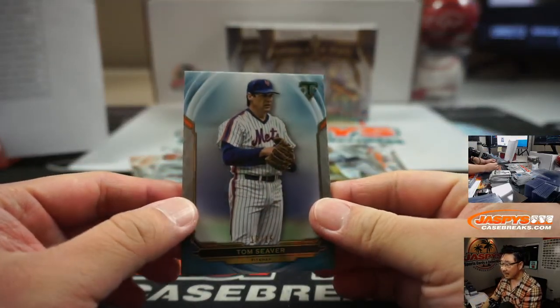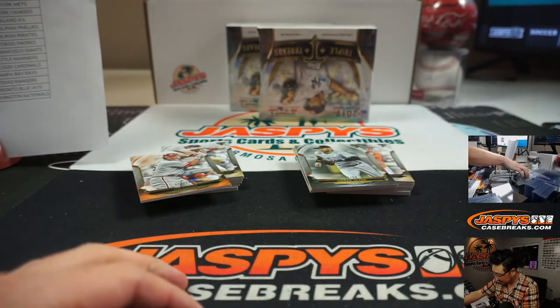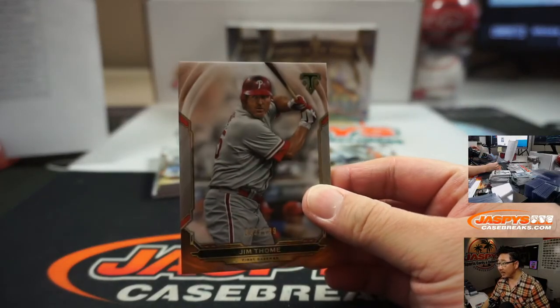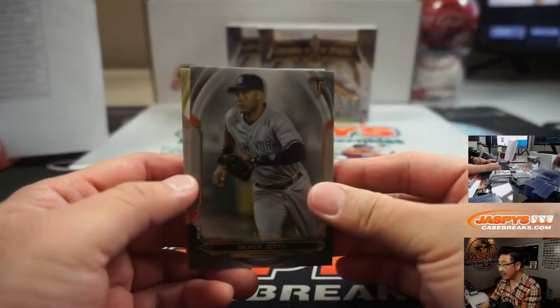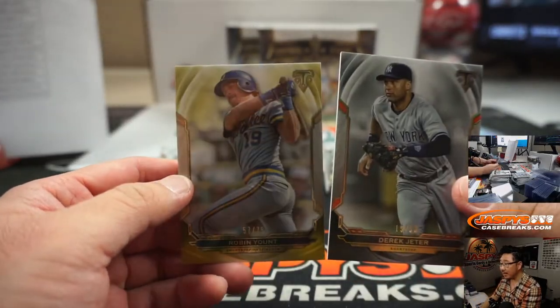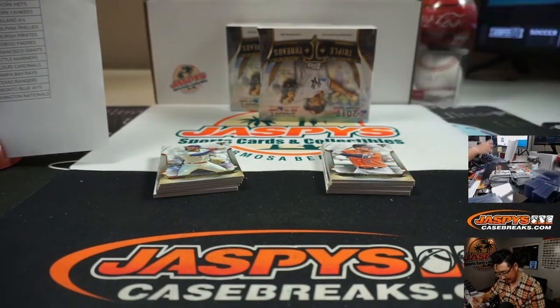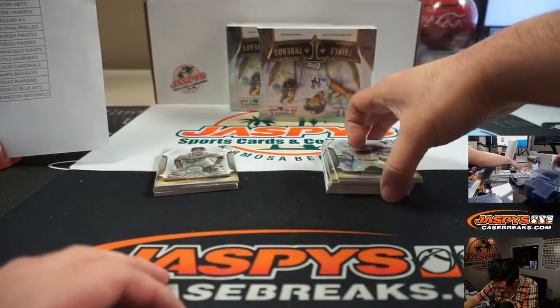There's Tom Seaver, 25/18/25. There's Phillies Jim Tomey again. 93/199. Derek Jeter, 15/50. Robin Yount, 57/75. I made the commitment to leave these numbered cards. All right, these are.